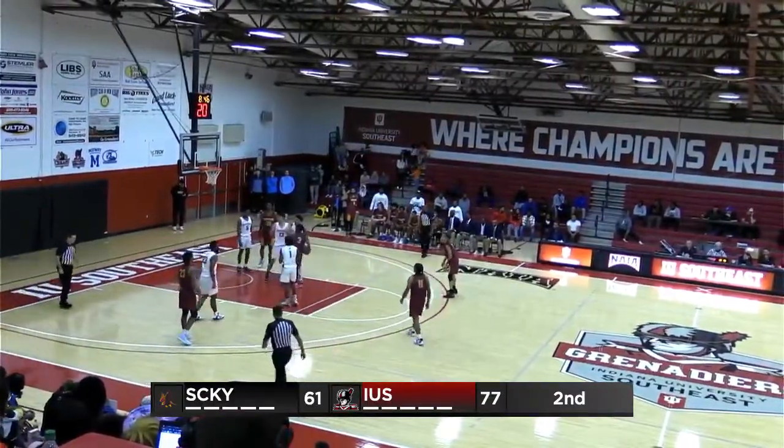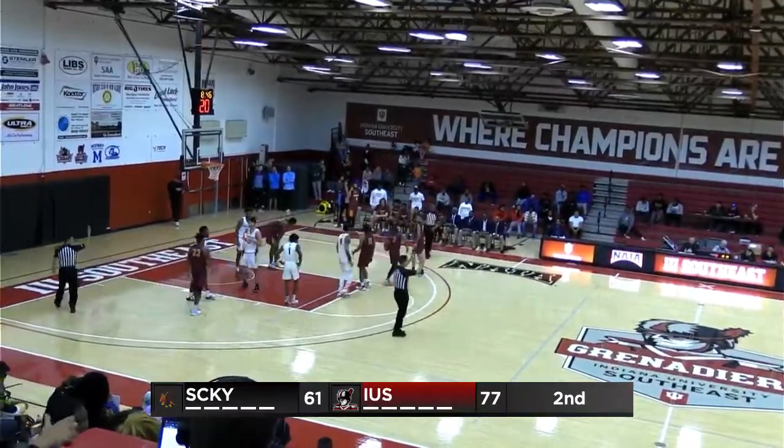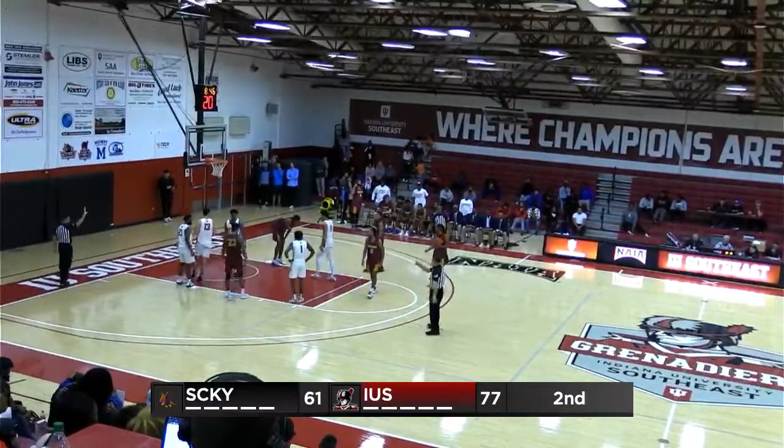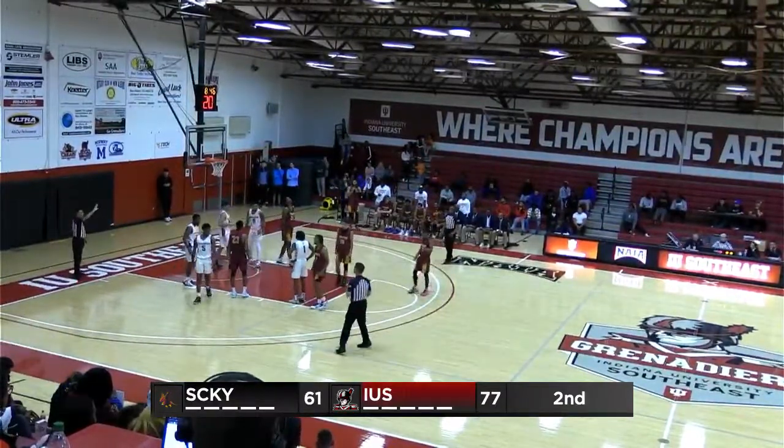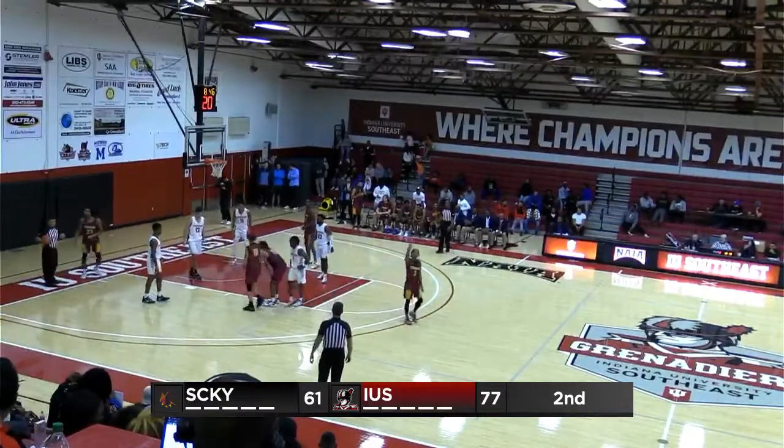Very solid use of the pump fake there. That's some old school basketball. I mean, that's some Larry Bird type basketball. We're trying to pump fake, jump to the rim. I mean, this is some fundamentals. Solid play. I mean, this is fundamentals.